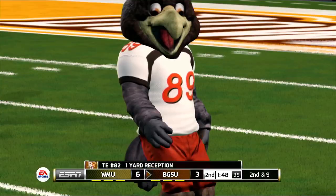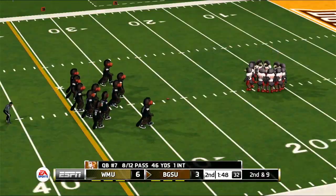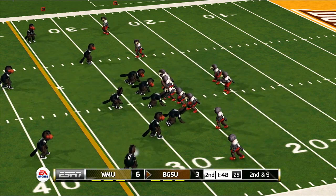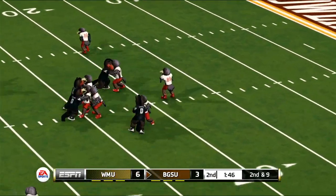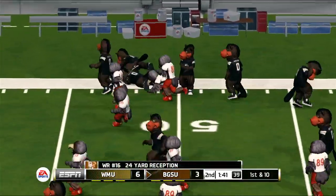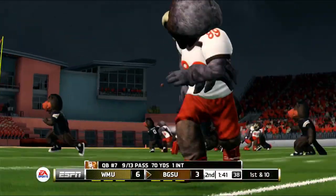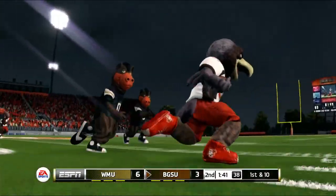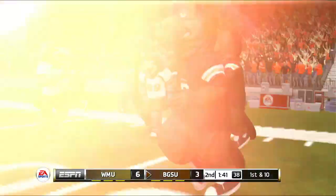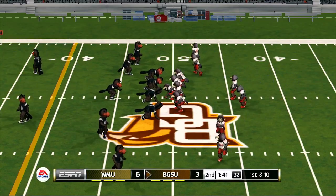Out of bounds at the 26. That's a gain of 1 on the play. That brings up 2nd and 9. It's 2nd and 9. Ball on the 26-yard line. Quick out to his receiver. And he's shoved out of bounds at the 50-yard line. First down, 10 yards to go. Ball on the 50-yard line.